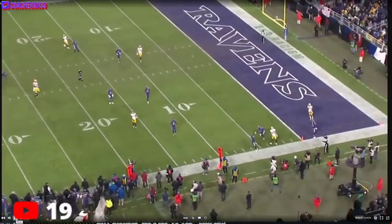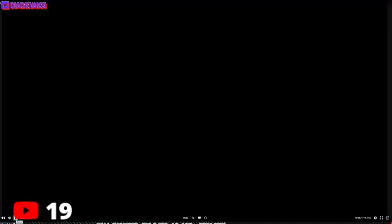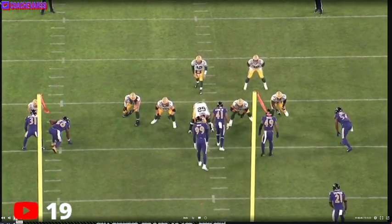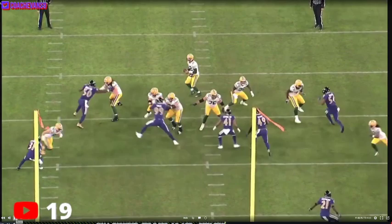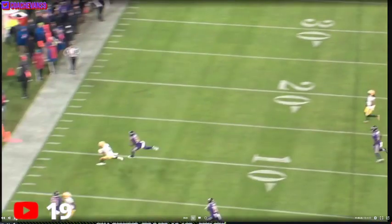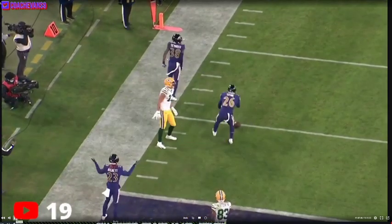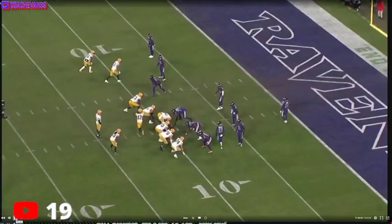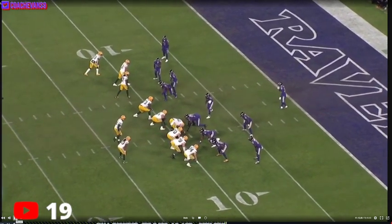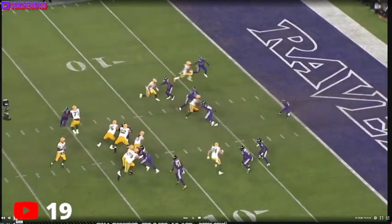Dude just dropped the ball. Great coverage. Great coverage, 38, Seymour. Great coverage, man. You got screwed on that one. You got screwed on that one. Dude just dropped the ball. Now he's looking at first and goal from the nine. Gifted him a touchdown, referees.